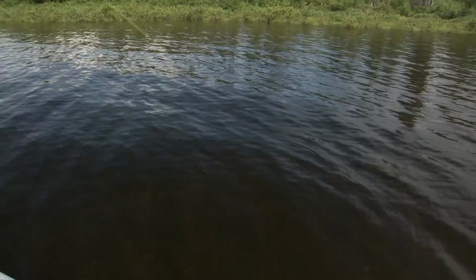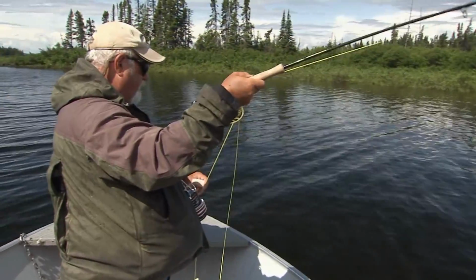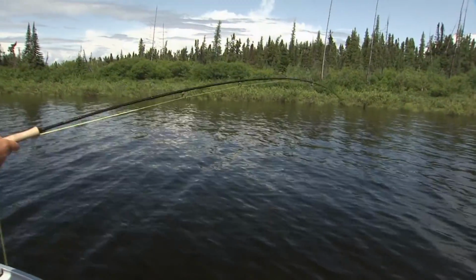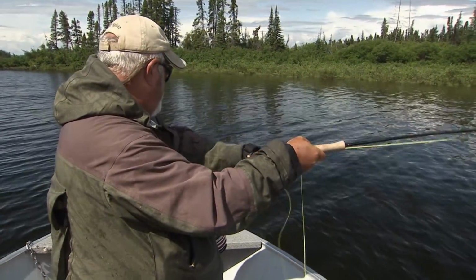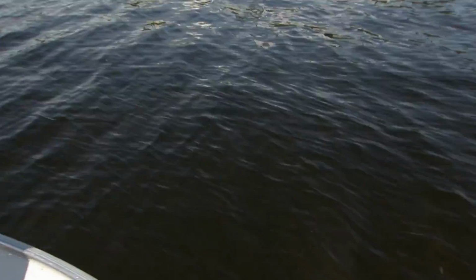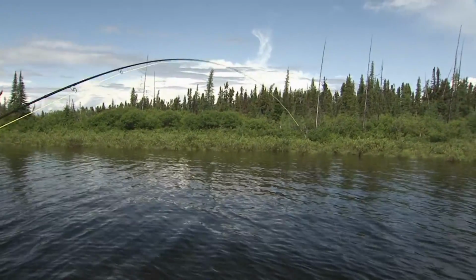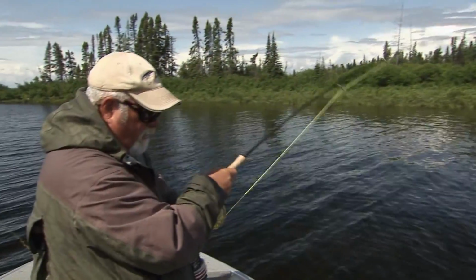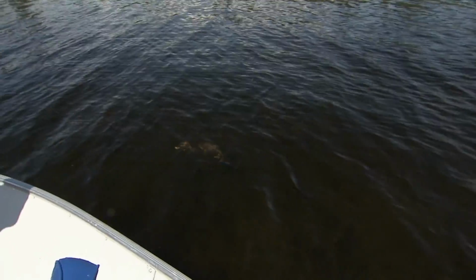Yes, sir. Took it just near the boat. I was just about ready to pick it up again. And he come off the bottom and attacked it. It was kind of neat seeing it. Come on, stay on there, stay on there. Let me get my line up here. I had a lot of line out. Yes, sir. All right. It's a good one, yeah? They're all good ones. I've said this before, I've never met a fish I don't like.